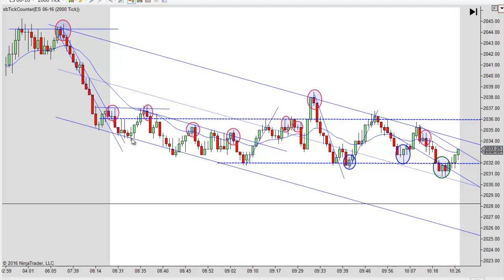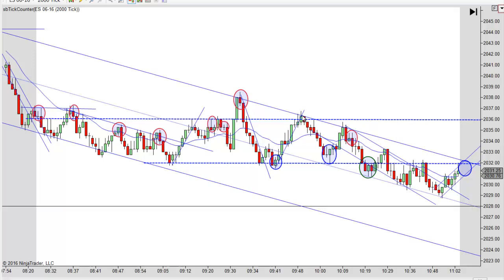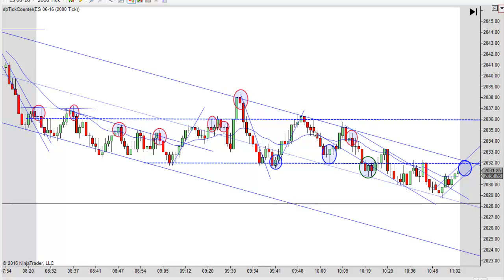So by 8:30 this morning, my time, between 8:30 and 8:35, you could have known to be looking for a turn down right there. But this was news related, so you may not have wanted to enter that quickly. If you did, it was a great trade. And then guess what? It makes a double bottom down here, a little failed break lower, and that's your long. And that's another great move. And you exit at the high all the way back up, and then guess where it turns down again, right off that trend line.